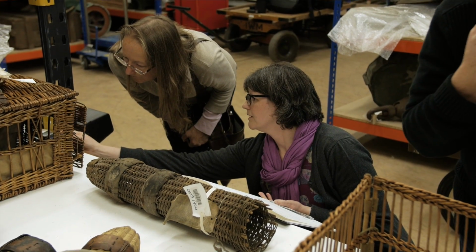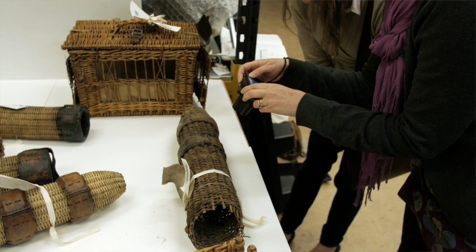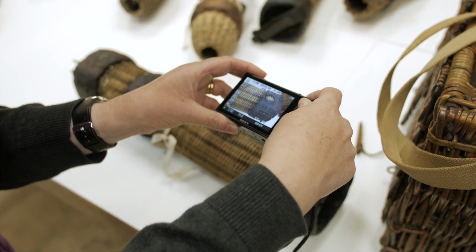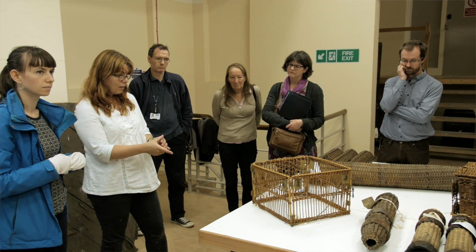And I found with the shell basket that I missed having the opportunity to turn it around and look at it from different angles. I only really photographed one side of it and didn't take the time to take a series of photographs to see how, for example, the weave around the bottom of the basket progressed as it turned around the circle.